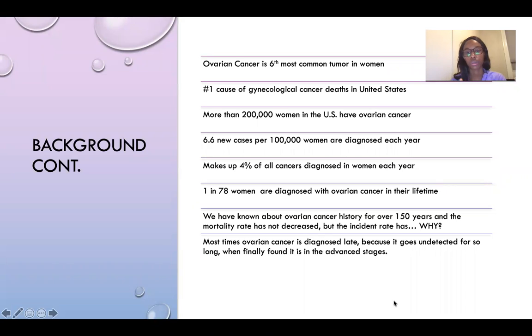Ovarian cancer is the sixth most common tumor in women. It's the #1 cause of gynecological cancer deaths in the United States. More than 200,000 women in the U.S. have ovarian cancer. 6.6 new cases are diagnosed each year out of 100,000 women, and that makes up 4% of all cancers diagnosed in a woman each year. 1 in 78 women are diagnosed with ovarian cancer in their lifetime.